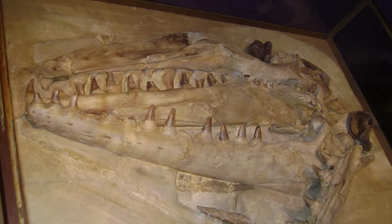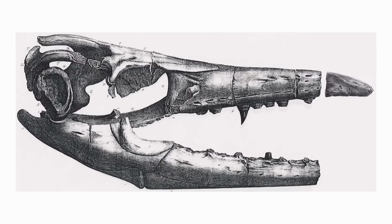Initially, it was assumed that this was a crocodile. It was later reclassified as a whale again, but still people didn't really know what they were dealing with here. Now this one is interesting because it ties in with the French Revolution. Apparently French revolutionaries got wind of this skeleton and were like, oh, this is a really cool thing, let's go steal it. So they looted the Mosasaurus skull that was available at the time.